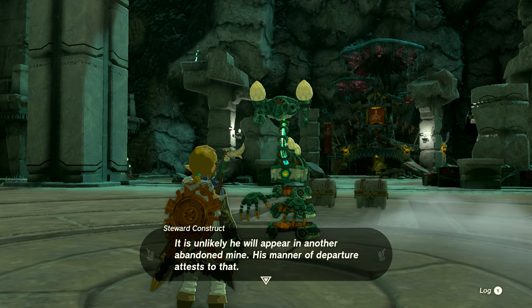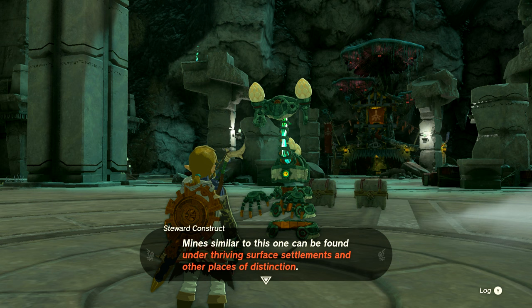Mines similar to this one can be found under thriving surface settlements and other places of distinction.